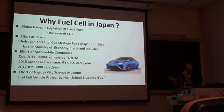In June 2014, the Ministry of Economy, Trade and Industry made the hydrogen and fuel cell strategy roadmap. I'm going to explain in detail later. In December 2014, Toyota Motor Corporation launched Mirai, the first fuel cell vehicle, into the market. The company has a plan to make 700 and 3,000 Mirais in 2015 and 2017, respectively.